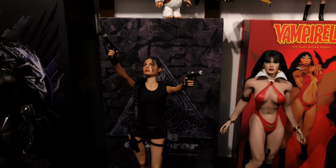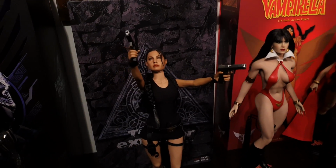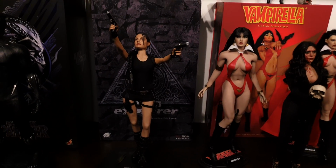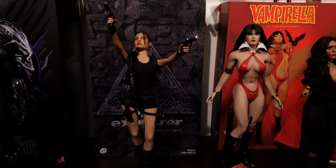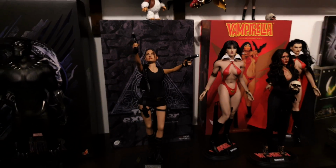Pop Toys released this. I got the special version that came with the cool robot training thing that she was fighting at the beginning of the first movie, and some different options for the outfits. You can have her wearing pants or leggings, I forget, they're in a packet somewhere.